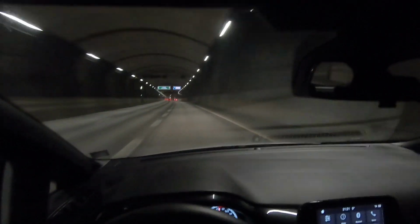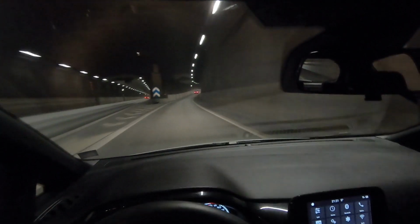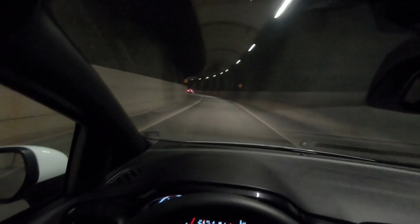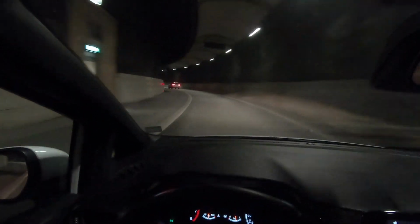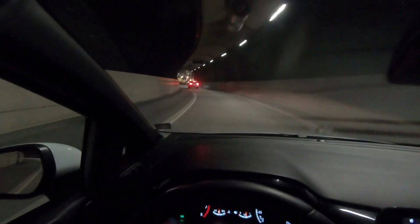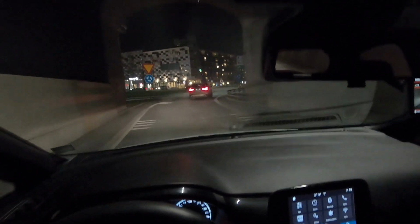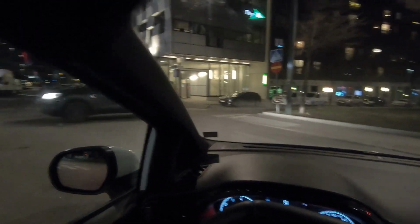Let's get off here. Can find a more secluded space and I can show you the outside of the car. Don't want that many people around. They will look at me as if I was a maniac with a camera on my head. As I said, it's a very fun car. I'm looking forward to driving it every day as I'm going to work.